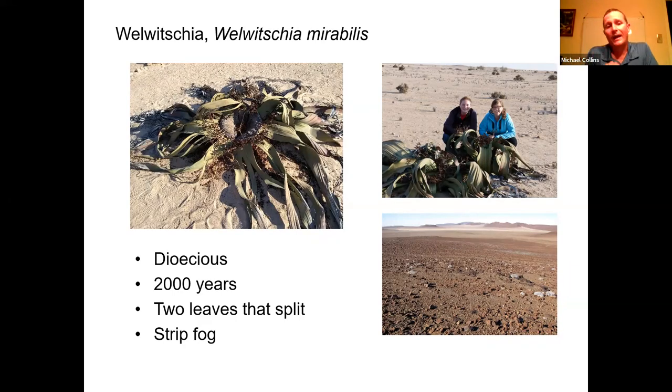But this Welwitschia plant has only two leaves. And so you can see here, here's one leaf right here, and it starts to get this woody growth down here at the base of the leaf. Here's the other leaf. The female plants tend to be slightly larger than the males, but in general, their leaves can grow up to about 4 meters, so about 12 or 13 feet. And the females produce these cone-like structures during reproduction.